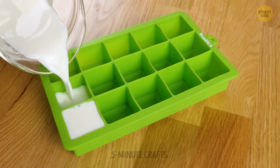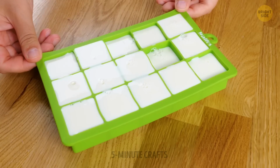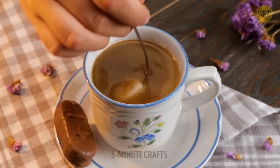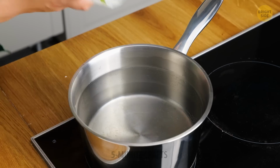Have you ever heard that Cleopatra supposedly took milk baths to keep her skin looking young and healthy? Well, don't get me wrong, these milk ice cubes are not for that. That's one way to cool down coffee.